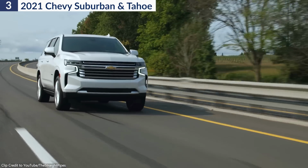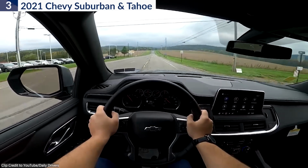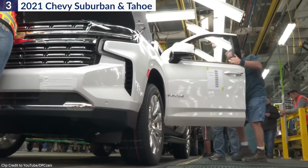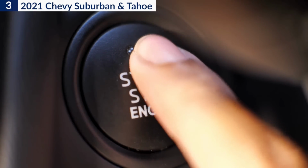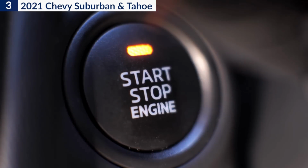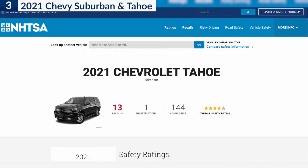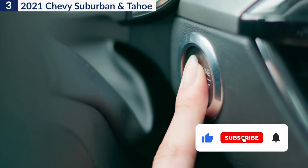Along with sharing the powertrain, both trucks share the Yukon's 12 out of 100 reliability rating, adding on issues with steering and electronics as well. The fuel system has particularly been called out by owners who have dealt with their SUVs refusing to start due to no fuel delivery. Outdoing the Yukon, the Tahoe has 13 recalls to its name, with the most serious relating to a possible driveshaft failure resulting in sudden loss of power.